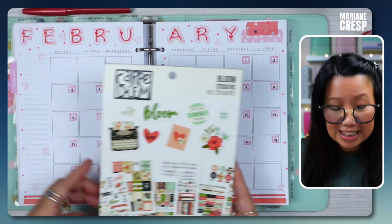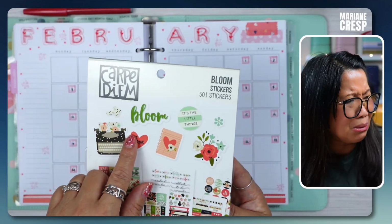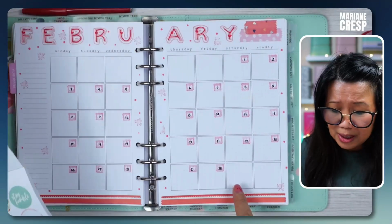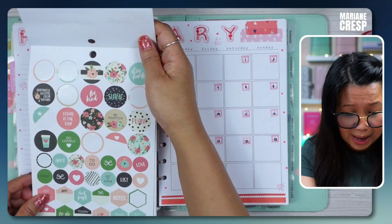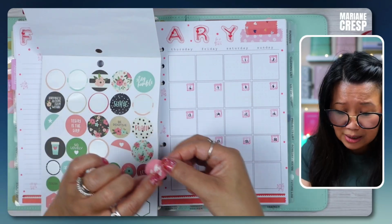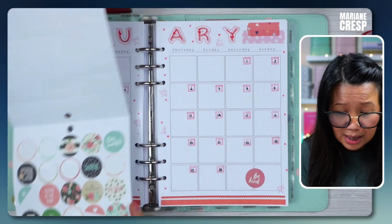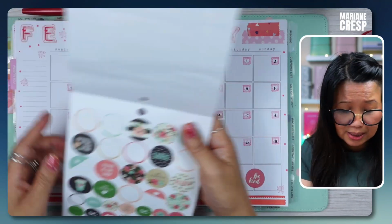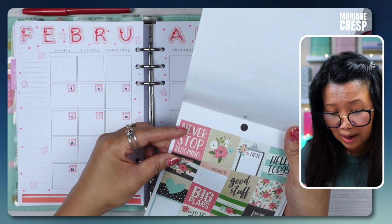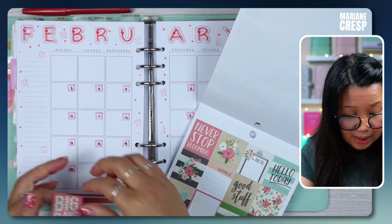Speaking of, stickers bring me joy. So this one I bought, the Carpe Diem Bloom. I think this is my 3rd sticker set because I do love using all the different ones. Because there are quite a few different blank ones there, I'm going to go and get all the reds. Be kind, that's a good one. Be kind. What else? So continuing the pinks and the reds. Never Stop Blooming. I do like that one. Or do I want big plants? Big plants. February, not a lot of days in February.